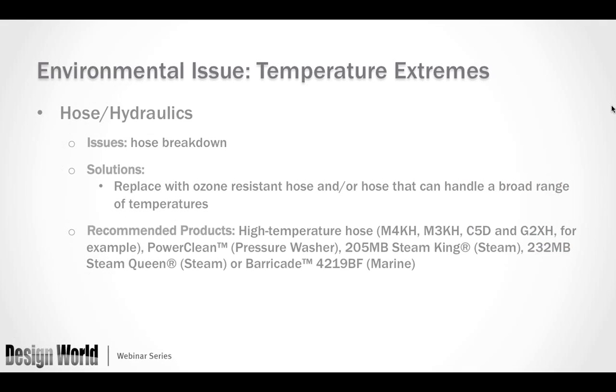We tend to focus on the high temperature extremes just because they're the ones that we see the most frequently, but we still want to make sure that we replace it with whichever hose is appropriate. Gates as a manufacturer has extremely low temperature hoses like G2L, which is good to -65 Fahrenheit. We also have high temperature variant hoses which use a CPE tube compound which can handle temperatures up to 300 degrees. So whichever extreme you're looking at, you'll select the hose appropriately for it.